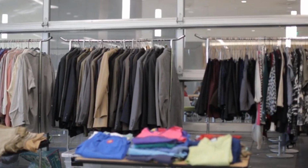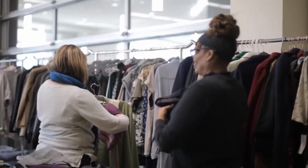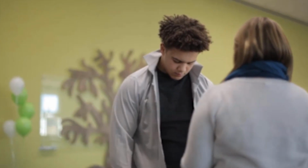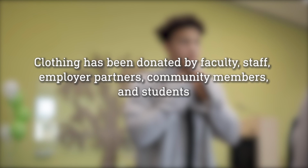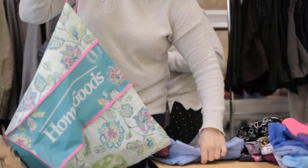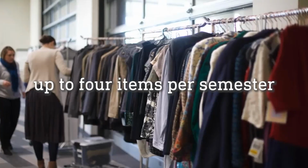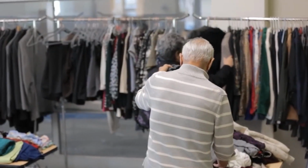The Madison College Career Closet is offered by Career and Employment Services. The closet is packed with business casual to business professional attire and is available for enrolled students. All clothing in the closet is gently used or like new and was donated by faculty, staff, employer partners, community members, and students. Madison College students can shop the closet and take up to 4 items per semester. All clothing is free of charge, and once you shop the closet, the clothing is yours to keep.